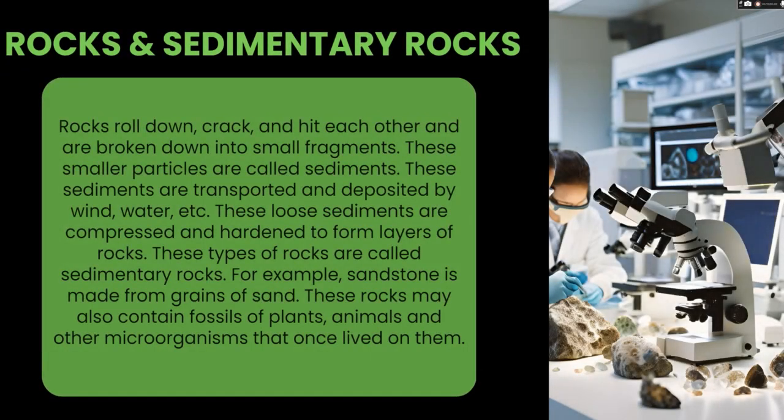Sedimentary rocks. Rocks roll down, crack and hit each other and are broken down into small fragments or sediments. These small particles are known as sediments. These sediments are transported and deposited by wind, water and ice, also known as the agents of erosion.